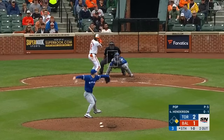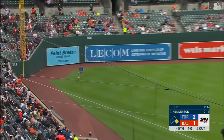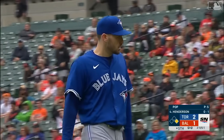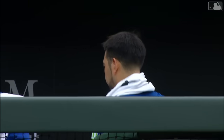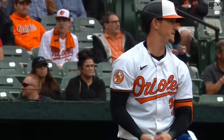There's no question. 1-0. Sinker hit in the air to left. Varsho angling toward the line on the warning track in the corner, makes the catch and ends the inning. Nice job, Zach Pop. He comes in, gets 2 quick outs, and ends the 5th with the Blue Jays leading 2-1. Tying run now at first base.